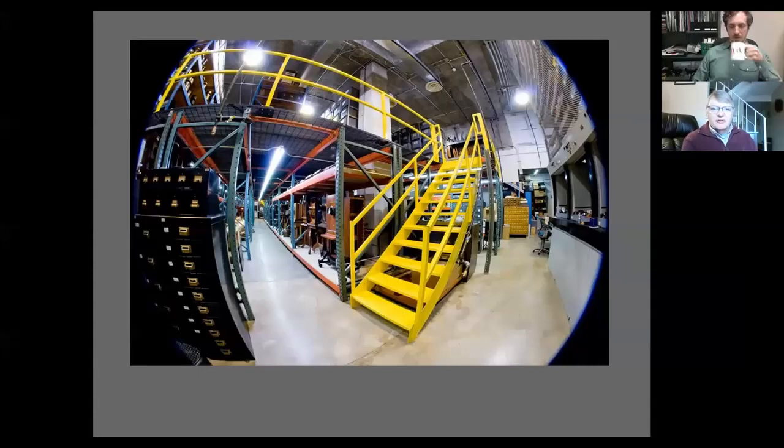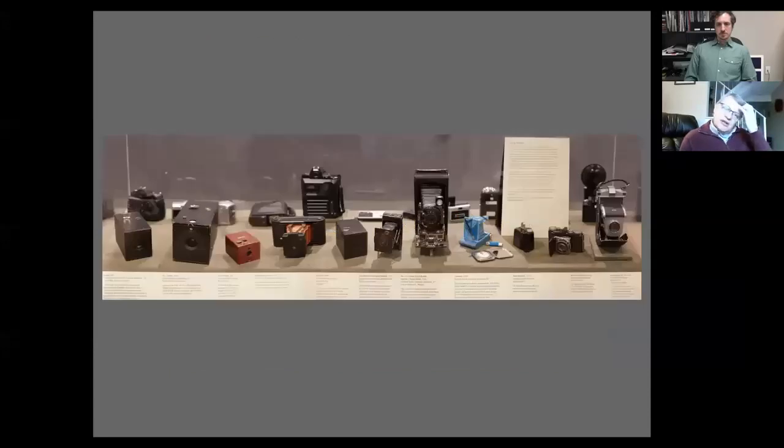The collection is stored in a climate-controlled warehouse or vault, if you would. We're seeing a bird's eye view of what the vault currently looks like. It's actually 2 stories with a mezzanine that we put in 2009. We're going to be talking about cameras in the gallery, and we have probably about 24 Kodak cameras that are trying to tell the story of how the company evolved over the years.